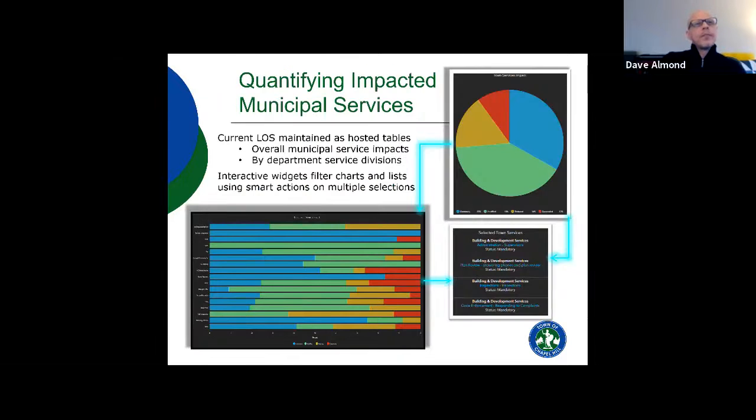Next slide. And so the next thing we did is we wanted to quantify the impact on municipal services by events. So we also showed you this in the executive summary section. It's the town services impact, which currently were impacted by COVID. And we're using two charts, widgets, and a list widget.